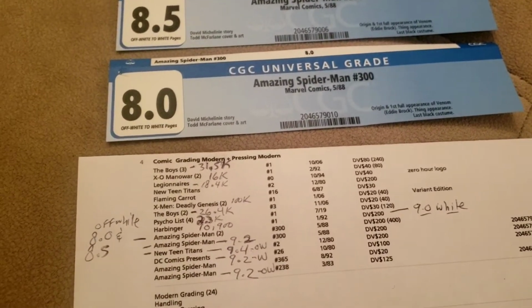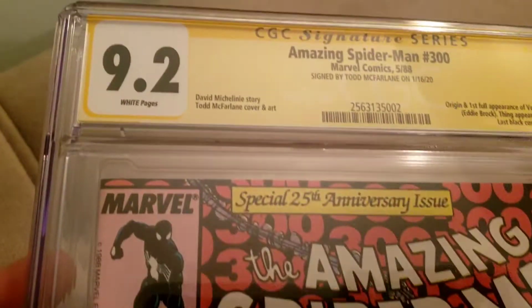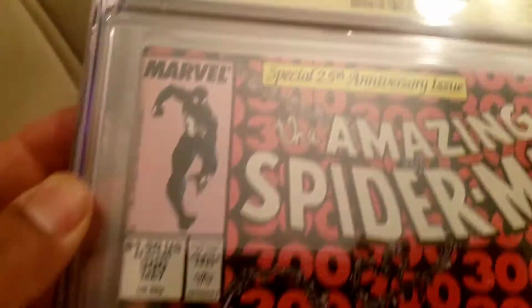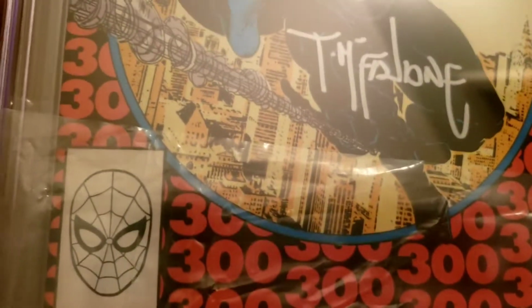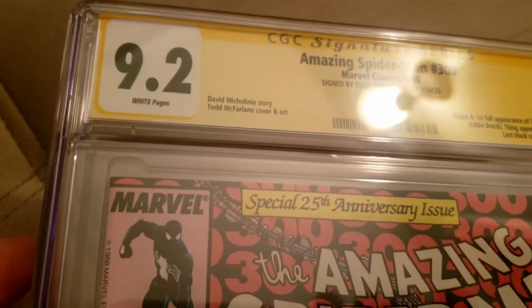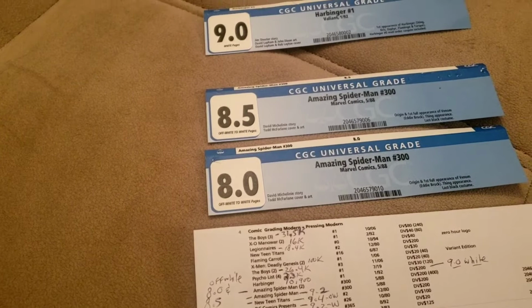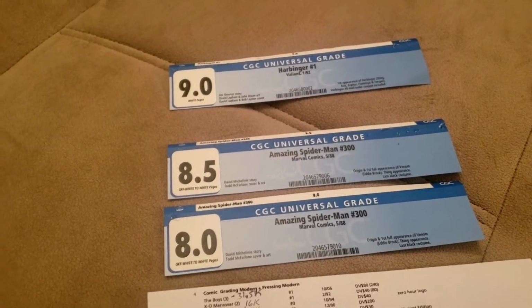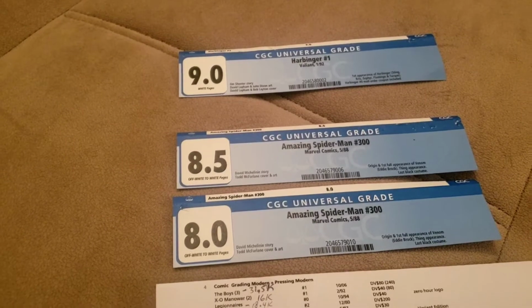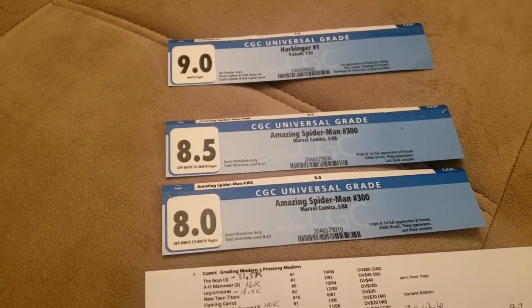Those they're breaking themselves. Now the reason I'm nervous is because of what happened when I sent a 9.4 to CGC for McFarlane to sign. I sent 4 of these books out, and the 9.4 came back at a lower grade. The other 3 came back at the same grade. They didn't go up or down, but this one came back at a 9.2. Now, I'll give them a pass on that, only because when they break it, McFarlane has to handle the book, and that's the reason why I have it pressed anyway. But you know what, I'll let him slide on that, because he does have to put pressure on the book to sign it and whatever, but I'll give him a pass on that.